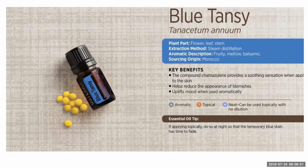And on to Blue Tansy, our beautiful oil of the day. Of the two days, kind of the day yesterday too. So Blue Tansy comes from the flower, leaf, and stem. It is steam distilled, and it's got kind of a fruity, mellow, balsamic-y smell.